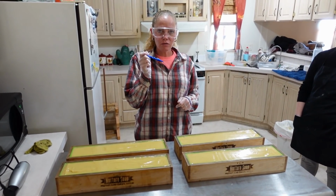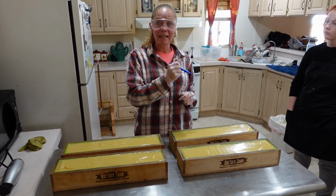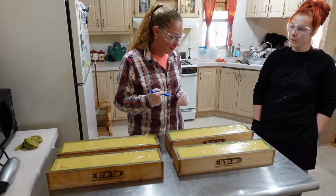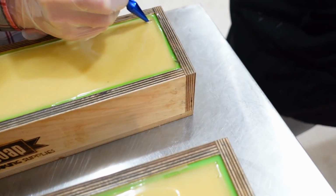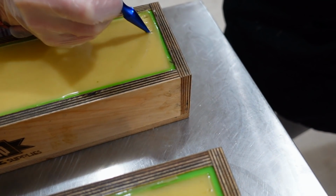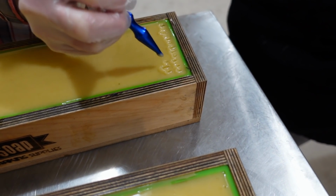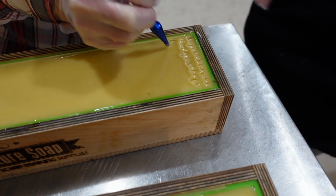Okay, we're gonna use this tool here, and we're gonna put little dots or tiny little holes all throughout the soap. So we'll see how this turns out. Oh, like that. It's like almost like feathery. It's cute. Like this? Yeah. Yeah, adorable.